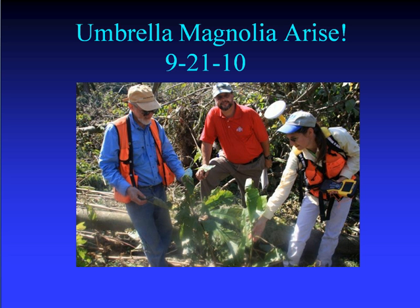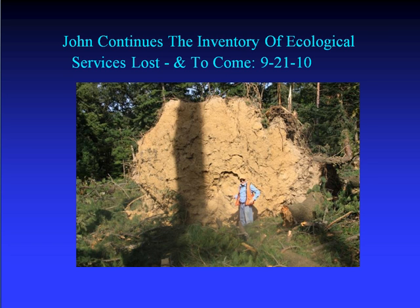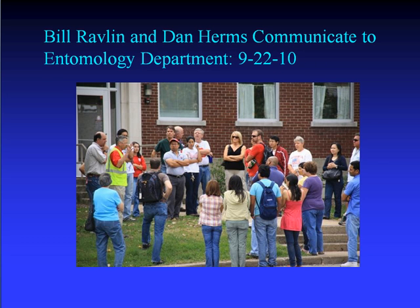And then umbrella magnolias. Maybe this will be the source of a new grove, as John and Bruce and Kathy pose with that. Again, the kind of damage, and again, the size of the trees there that you really see. This was on Tuesday, the 22nd of September, and there Bill Ravlin and Dan Herms are talking to the students and staff and faculty there in front of Thorne Hall, the entomology department group, talking about what's next. Come in, get your data, your computers, do some things, and we're going to get back to full-scale activity here as soon as we can once the big equipment cleanup is occurring.